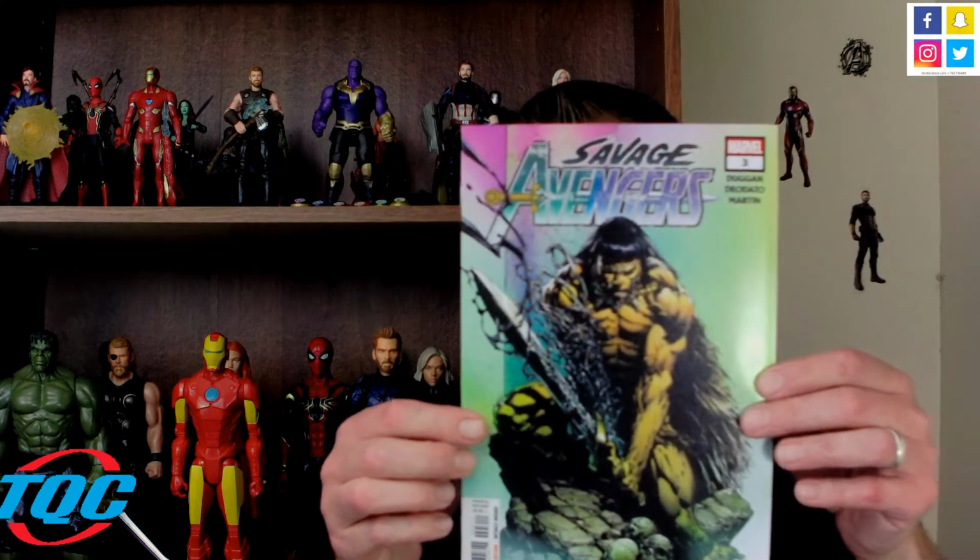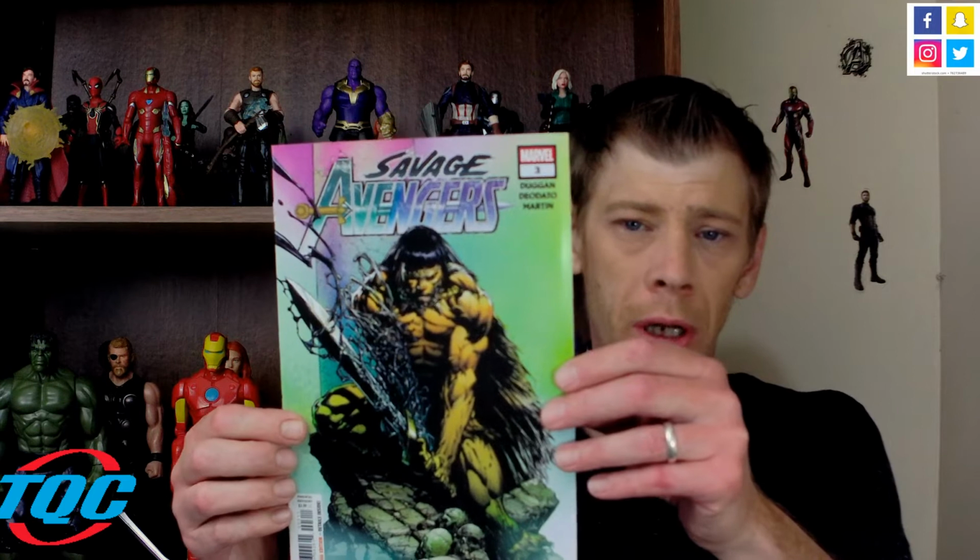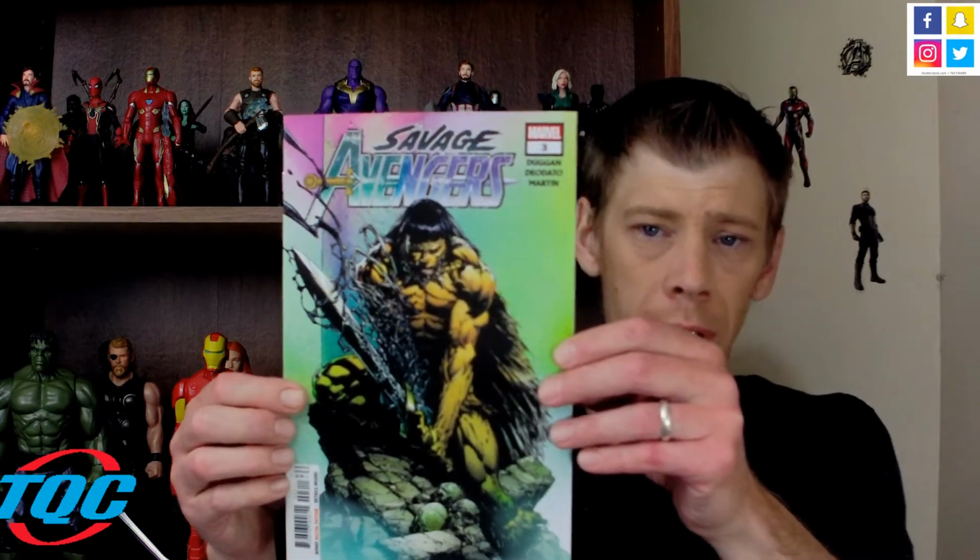Next on the list, Savage Avengers number 3 by Duggan, Diodato, and Martin. This was not the cover I wanted, but he only had the standard one. There's a really cool one with like a Carnageized Elektra, I believe, so I'm going to try to hunt that down, either online or at Midtown or something like that. But I've enjoyed the Savage Avengers. Wasn't quite what I expected, but it's been pretty good.